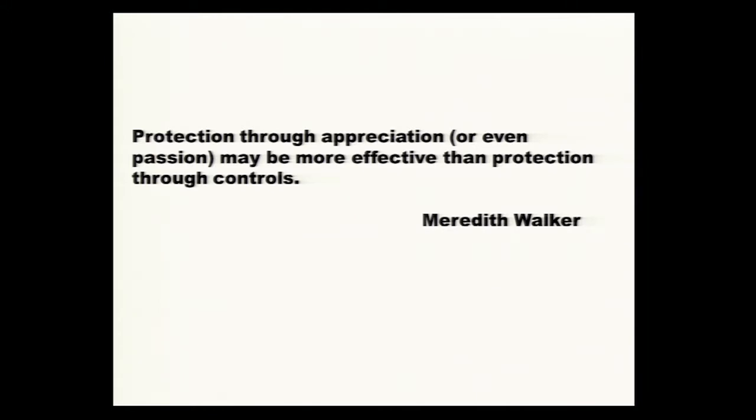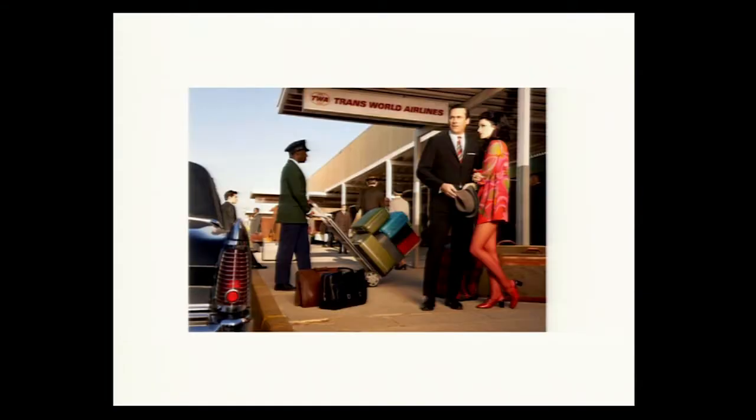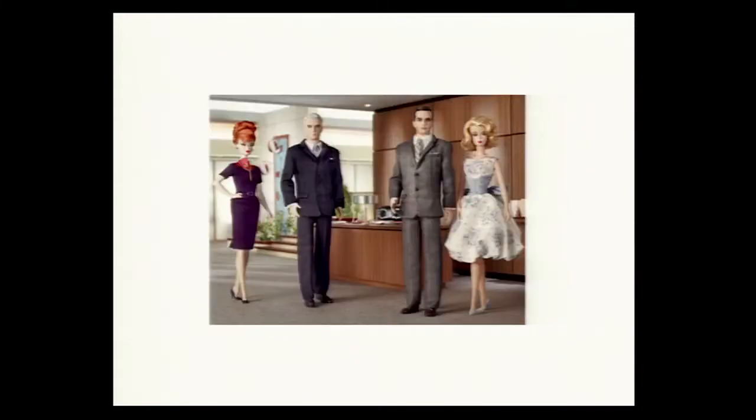That's what I've learnt in 20 years of doing this. It's about passion. If you get people to love it, they're going to look after it anyway. So how do we get them to love it? Well, Mad Men has helped our cause, with its iconic architecture, its iconic fashion, its iconic Barbie dolls.